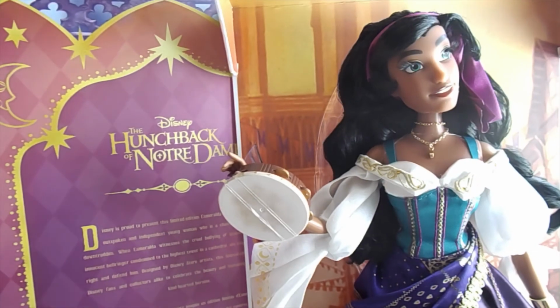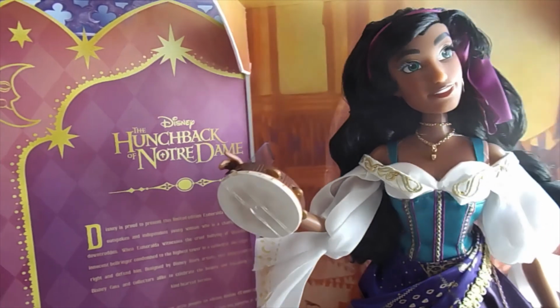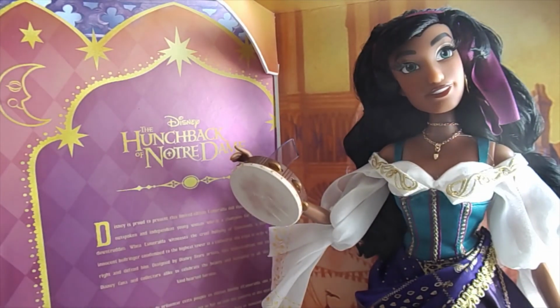So I'm really happy to have her in my collection finally. I know we all wanted an Esmeralda limited doll, and finally we got one. And really, I cannot be happier.